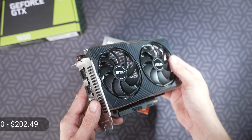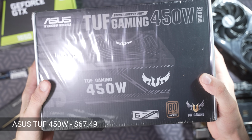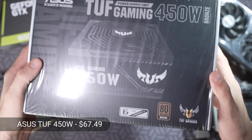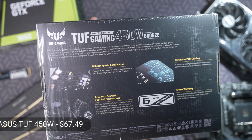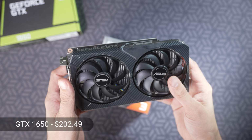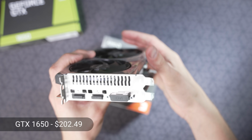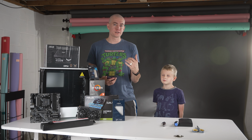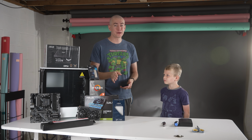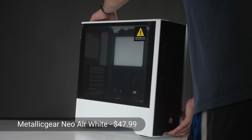Yay. So the GPU is also something that I've been able to pick up recently, and it came in a combo with this Asus 450 watt power supply. For both the PSU and the GPU, I paid $295, but there was a coupon on that to make it $290, and then there was a $20 rebate on that to make it $270. So a GTX 1650 as well as a 450 watt power supply for just about $280 is not a bad deal here in 2021.